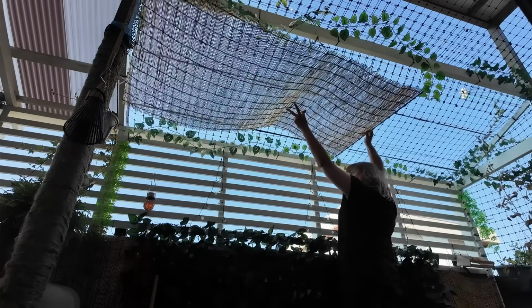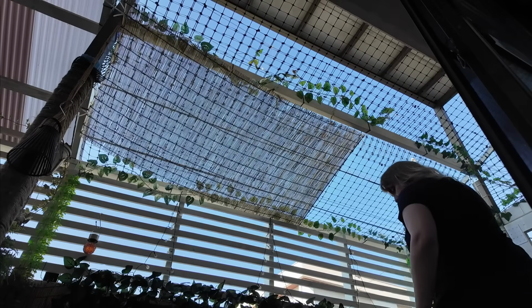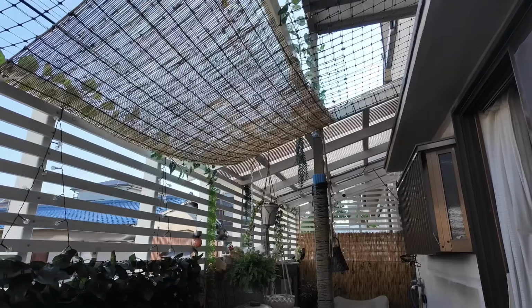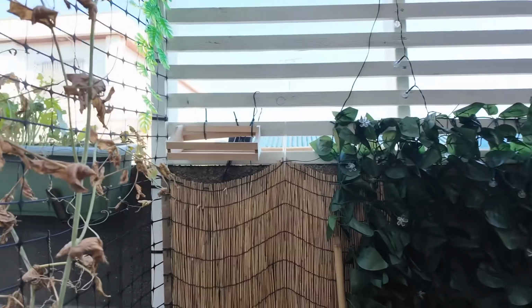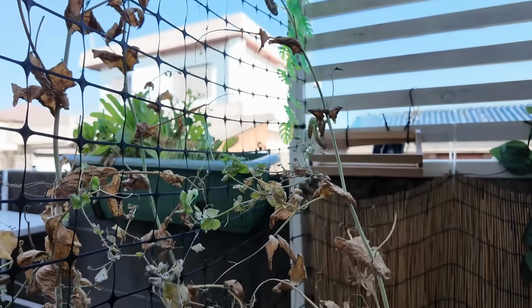So these traditional bamboo blinds called sudare, they've been used in Japan for actually over 1,000 years, and they date all the way back to the Heian period. And they were originally used in aristocratic homes to create privacy but still let the air in. So they're still popular these days in summer, and the main reason is they let the breeze through. So it's basically natural cooling without using any electricity.